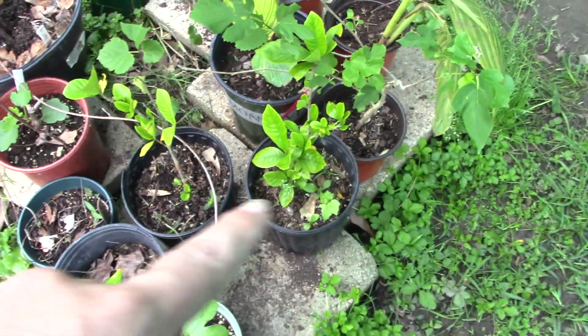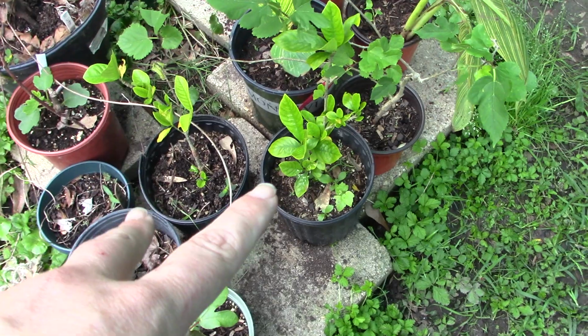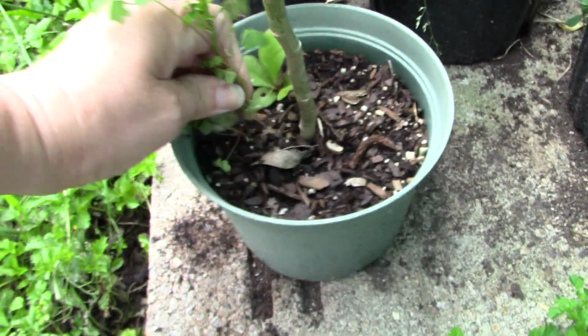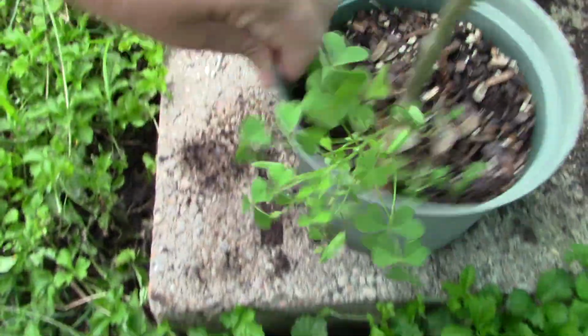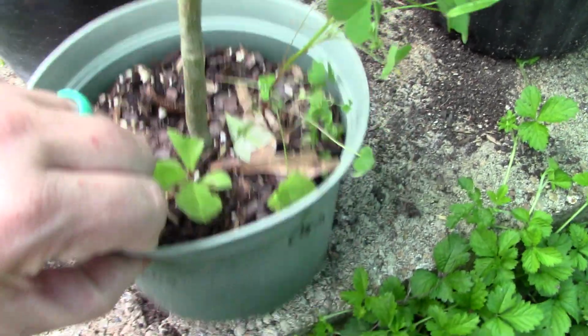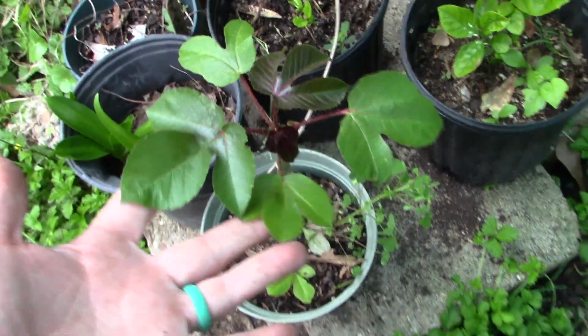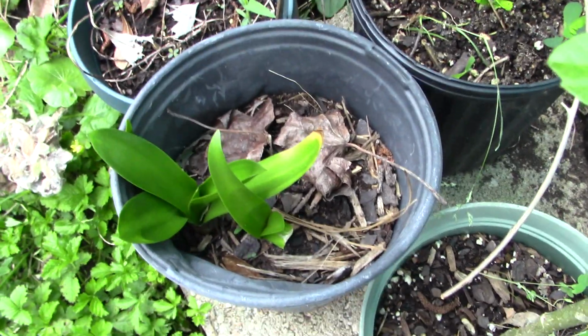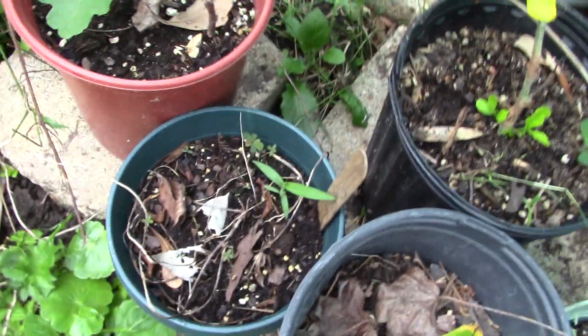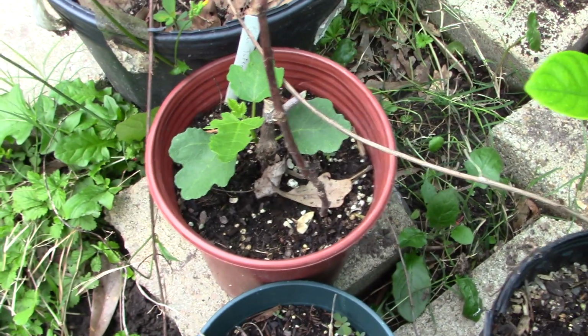Then I have some gardenias that I took cuttings off of a neighbor and rooted those, and they're doing amazing. And then this, I have no idea what it is. I got it at a plant trade. Let's see. That Jatropha. And I just thought it was neat looking. Anything more tropical looking. And these, I think, are white lilies. They need to go in the ground. I think this is dead. This is a fig that I got in a trade.